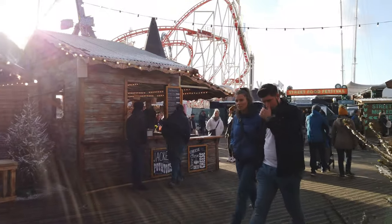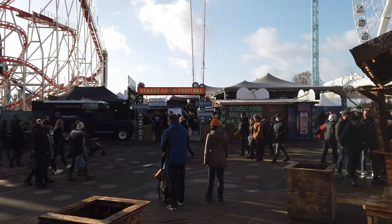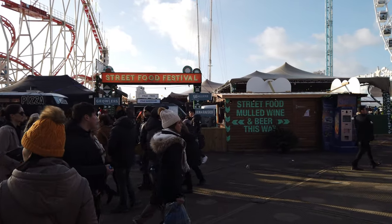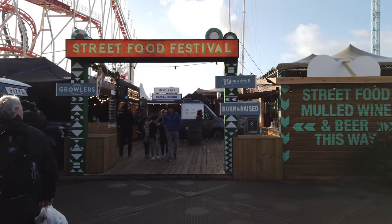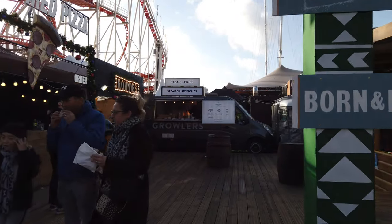We continue on our adventure. Straight ahead you can see a street food festival. I love food. Let's have a look in here. I like different types of quirky food, something you can't get in your day-to-day life. So let's see what's on offer here.